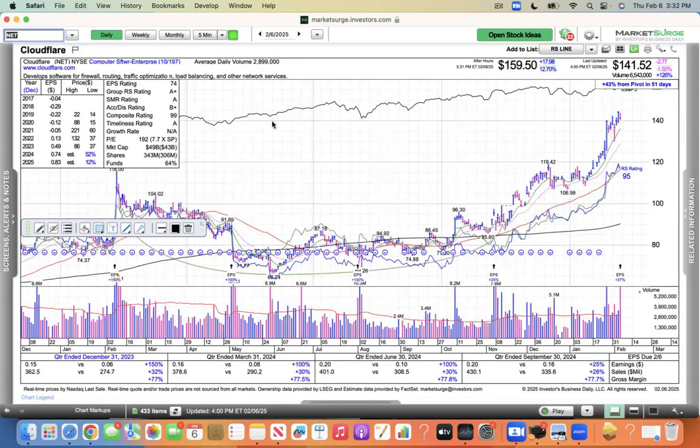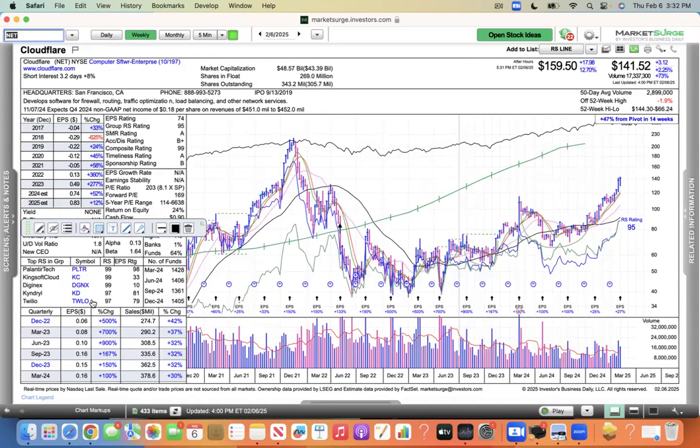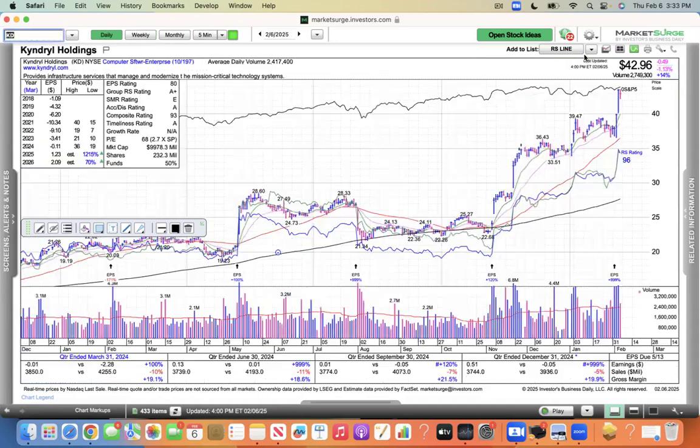Cloudflare up, this is another software name up by 12% after hours. It says software enterprise, but it's more of a software security name. Let's go to the weekly. Yeah, okay, you give it the Palantir. Twilio Group, KD. We'll see if those ones are moving after hours. KD's been on a tear. You saw 13% this week. We know what Palantir is doing.